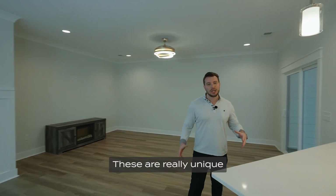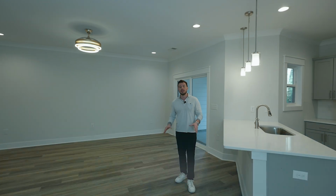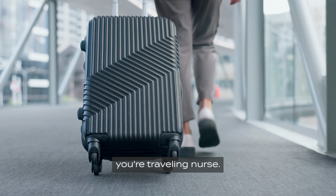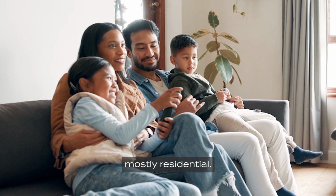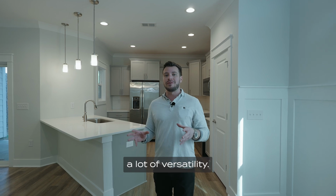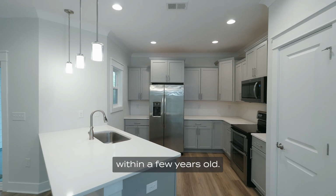These are really unique because they actually allow short-term rentals in here. So the versatile use that you can do with these properties, let's say you're a traveling nurse. Let's say you're somebody that is here full-time. Mostly residential. You do have some people that rent these out, but it gives you a lot of versatility. Again, built in 2022, everything's only within a few years old.